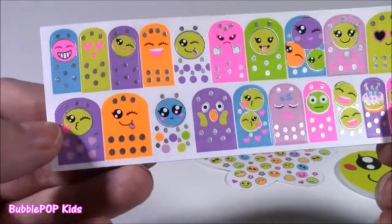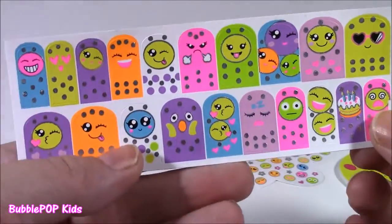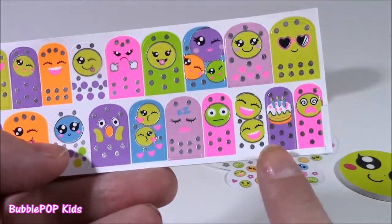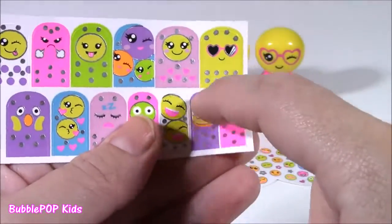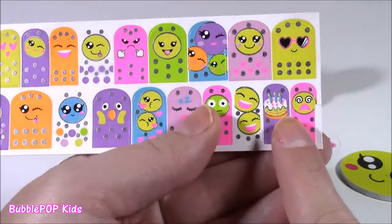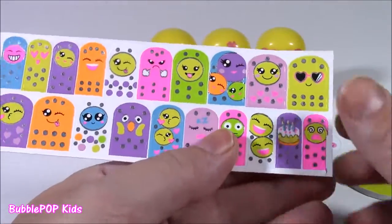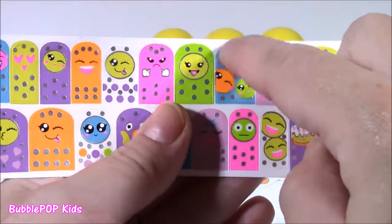This is the most awesome thing ever. They have the most adorable pictures on there. I love the colors too. Look at that little birthday cake. I wonder if it smells like a birthday cake. Let's see. I don't know if it exactly smells like cake, but it is super, super sweet. It doesn't smell like any nail sticker I've ever seen. It smells so, so good.